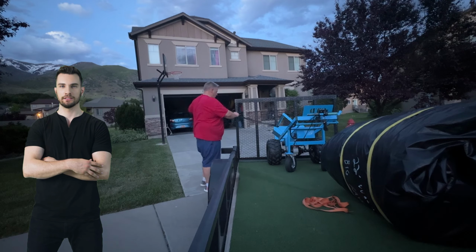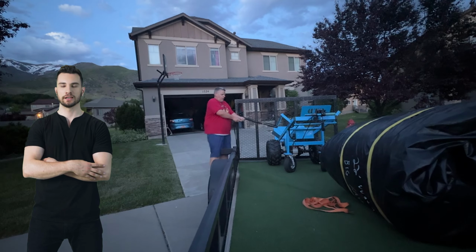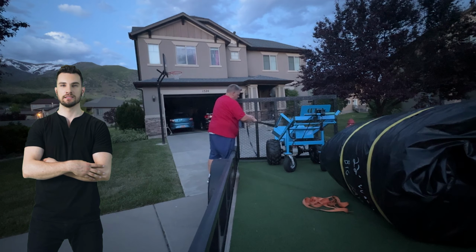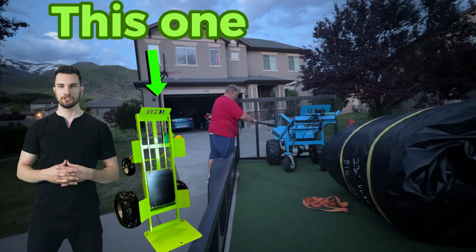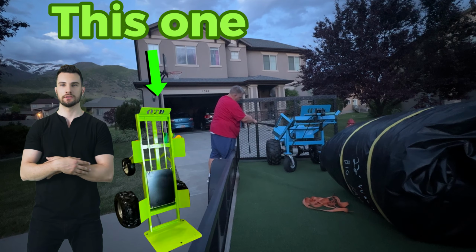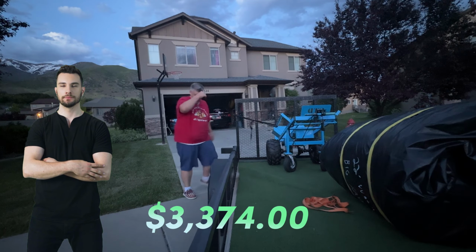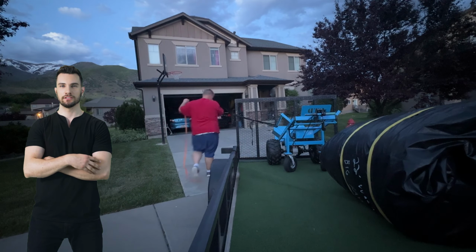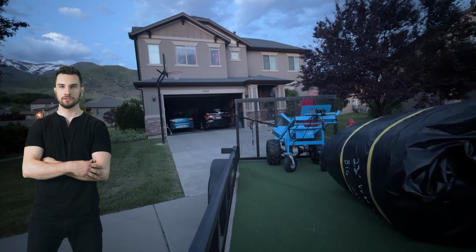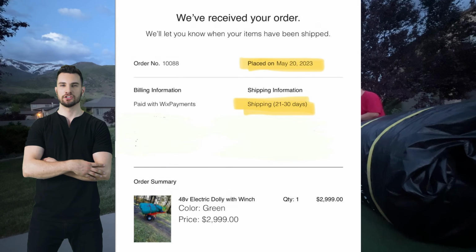Let's take you back to May 20th, 2024. After a long phone call with Cade, we were convinced and decided to make the purchase. We selected the Yamaha green to match some of our business logo colors. We also selected the 48 volts electric winch option. Final total was $3,374 and based on my order shipping was 21 to 30 days. So the dolly should be here by June 20th.